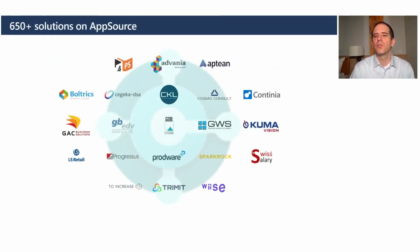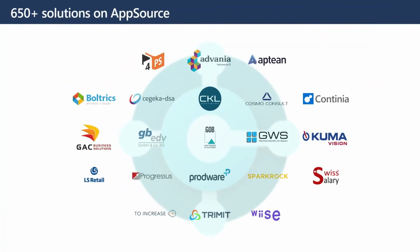And it's not just about the numbers. If you look here, you'll see it's not just at 650. The absolute top ISVs, the ones that are the most sophisticated, the highest usage, most mission critical ISVs are out there. Hopefully some of you recognize these names as some of the biggest NAV ISVs, and they're now up and running on Business Central. And so, if you've been thinking about, should I move to the cloud?